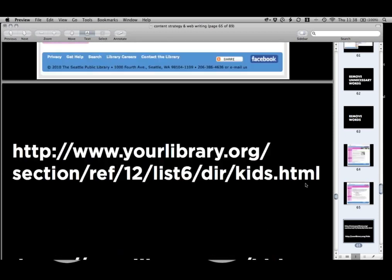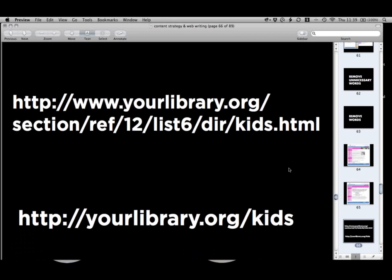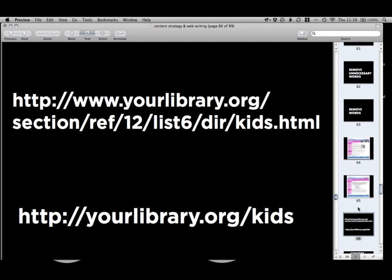It should really apply to your URLs as well. So if your URLs are all messy and crazy, like at the top of the screen here, consider using your CMS to make things a bit more intelligible. So URLs like on the bottom are much easier to put on promotional material. They're much easier to share with patrons, and they actually provide some context for the page.